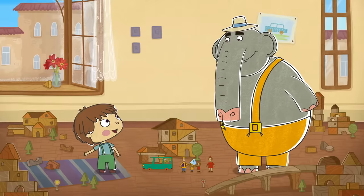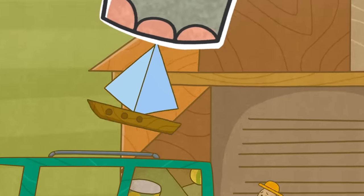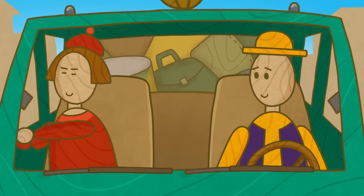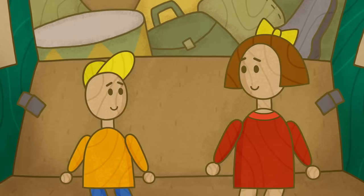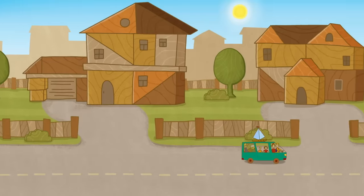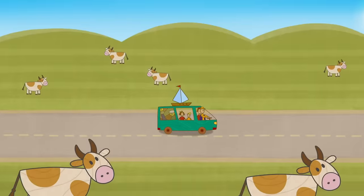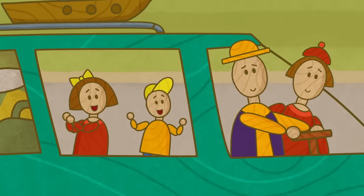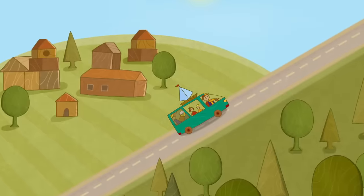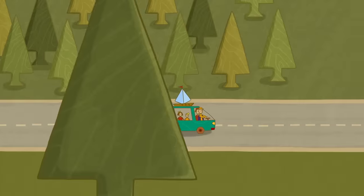I think there's no space left for the sailboat. If something doesn't fit in the trunk, you can use the rooftop carrier. When you get into the car, always fasten your seatbelt. Remember, this can save your life. When you are driving for a long time, sometimes the road may seem endless.